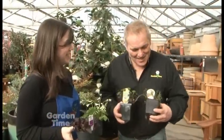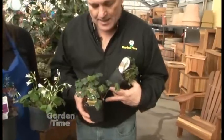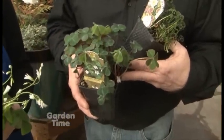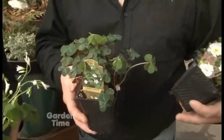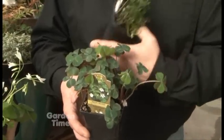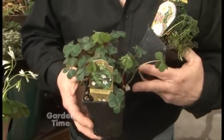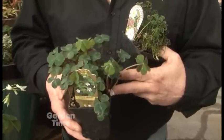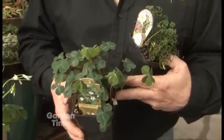That's right. Now here's a couple more that we're looking at. This beauty right here is actually a native to our area. Now a lot of people are very concerned because there's a lot of terminologies that get thrown around, like shamrocks are a name for them. This is actually oxalis, which is a type of clover, and people are concerned that they're invasive. Some varieties of them can be very invasive.